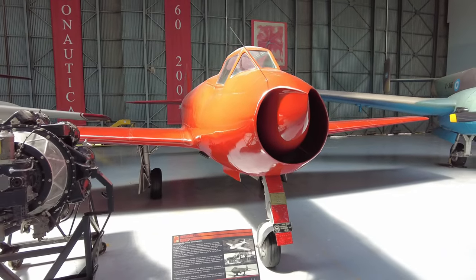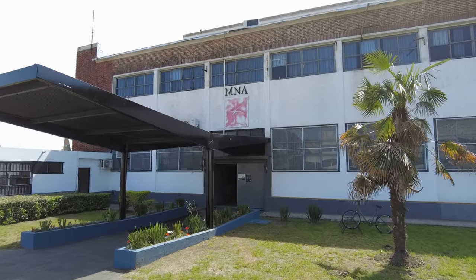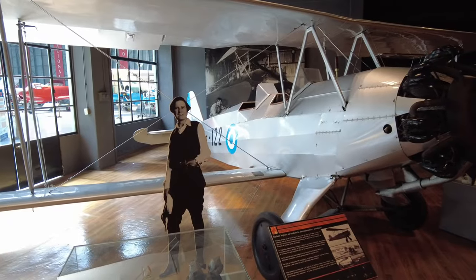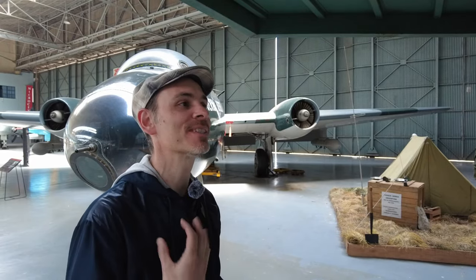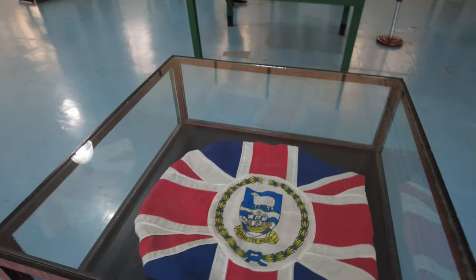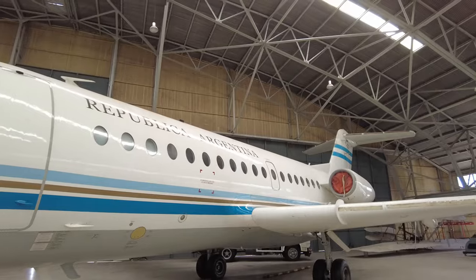You know, Argentina had a lot of prototype jets, right, from the 50s or late 40s. Museo Nacional de Aeronautica. We are joined by our friend, Charlie XB. We always has Malvinas in our heart. Oh, look at this. It's a presidential plane, I think.